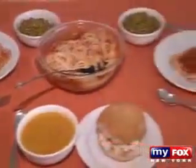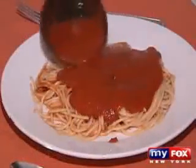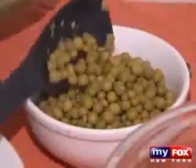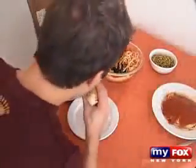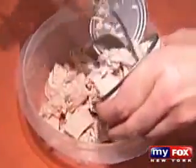This could be your table any day of the week. A delicious plate of pasta, topped with tomato sauce, some hearty soup, a tuna fish sandwich, a side of green peas. Food that millions of Americans consume daily. But wait until you see what could be inside your food.